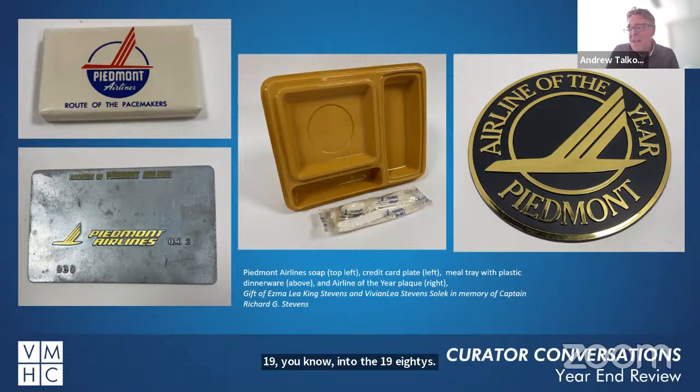A lunch tray with branded plasticware, and tickets and dinnerware and menus. It was just such a lovely representation of all of the work that Piedmont did as they flew around the world and here in Virginia.